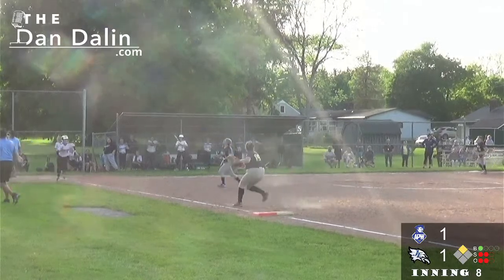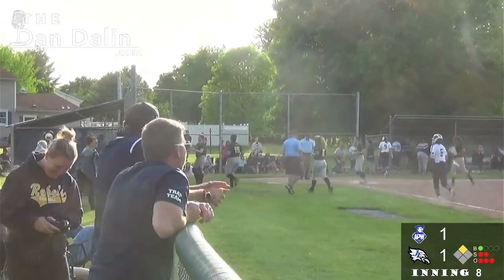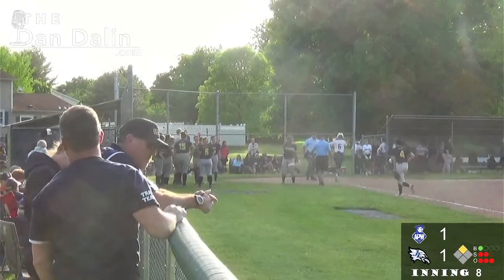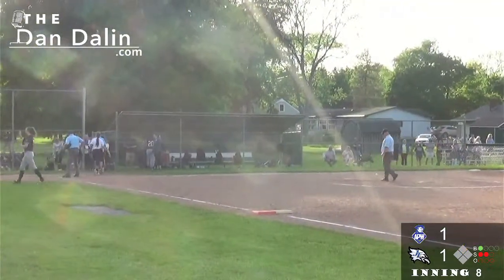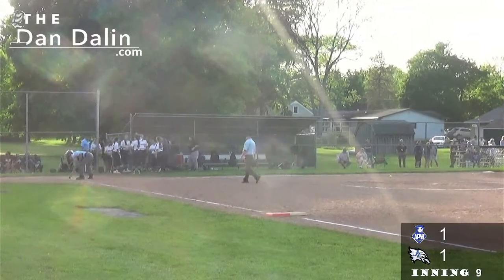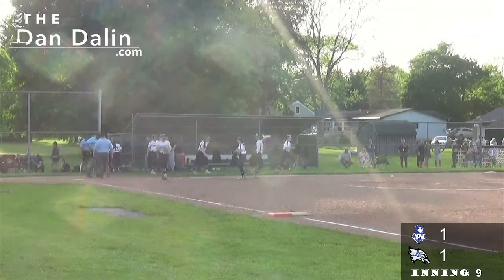Changeup, swings, lunges at it, pops it up. Cagle coming over, makes the grab for out number 3. That's what we like to see. That's what the changeup does. It makes weird ugliness occur. Top of the 9th inning coming up. Coming up to bat, it's Schick, Trumbull, and Smithler.